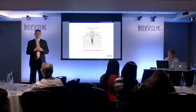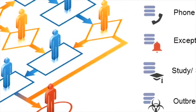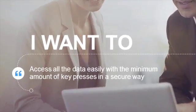When you look at pathology data storage, they're some of the biggest databases in the world. They contain masses and masses of atomic data. What you want to be able to do is access everything you need with the minimum amount of key presses in a secure and safe way.